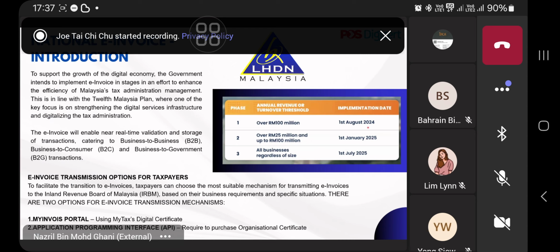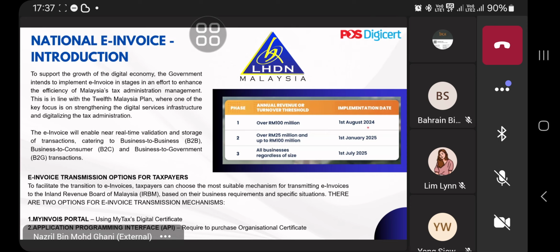So moving on, as we all know, we have to embark on the e-invoice implementation soon. LHDN has given the timeline of 1st of August for those companies above 100 million, and eventually everybody will go on board next year. There are two ways to do the e-invoice submission. The first one is via the MyInvois Portal, and the second one is via the API. The MyInvois Portal is for smaller companies or individual submissions, where you upload the e-invoice one by one and submit to LHDN via the portal. For this, you don't require any certificates, because LHDN will be using the e-filing or MyTax certificate that you already have. So you don't need an organization certificate for this method.